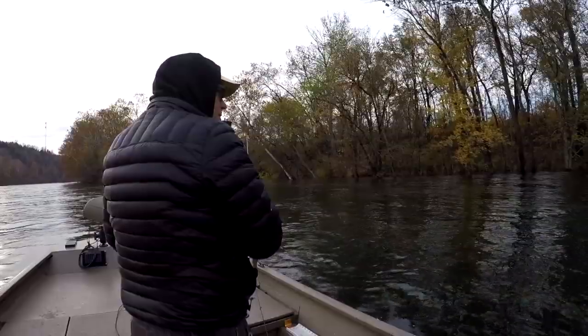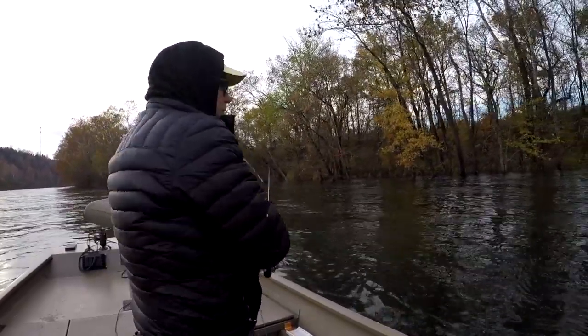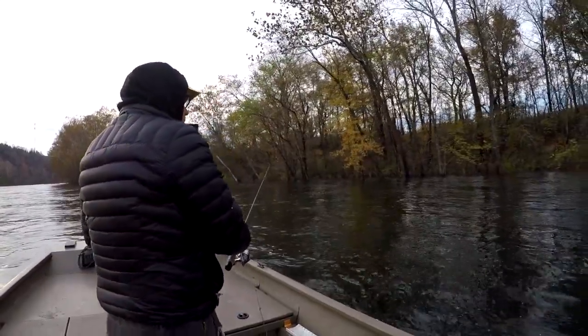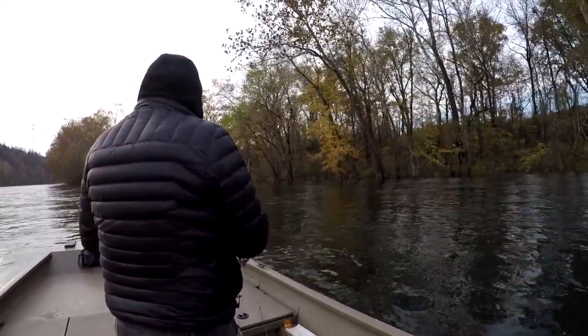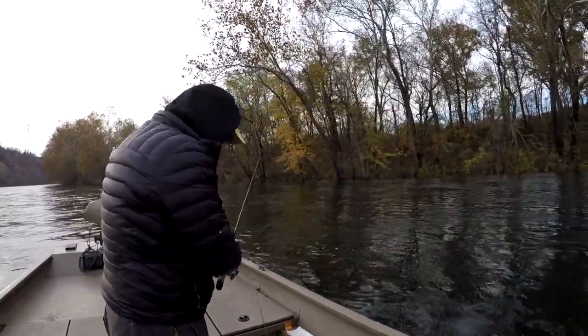Might come back and work a jig over here too. I think I'm going to throw a sculpin ginger or sculpin peach jig or a black jig instead of white. They're definitely not hitting white.